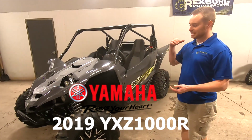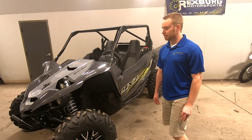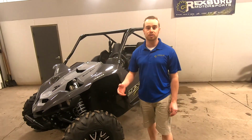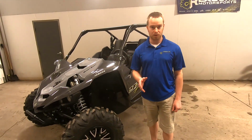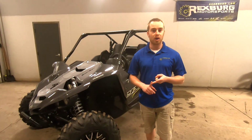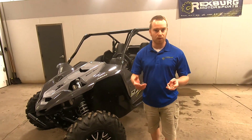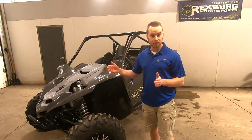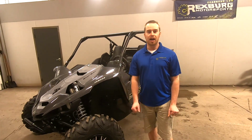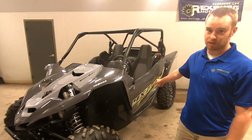Now, this is an exhilarating machine. This is one of my favorites on the market. This comes in the 1000cc non-turbo class, so it compares with the Razor 1000, that new Honda Talon that we did last week, and some of the Can-Am Sports. This is 64 inches wide, and you've got 112 horsepower coming from the 3-cylinder motor.